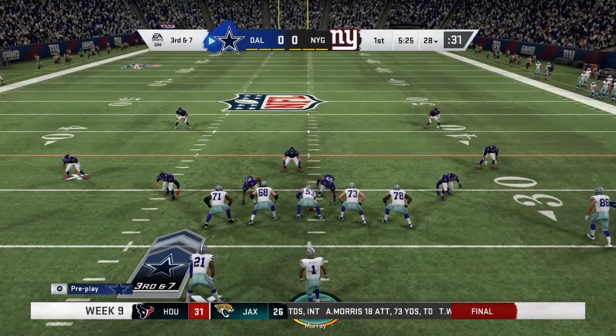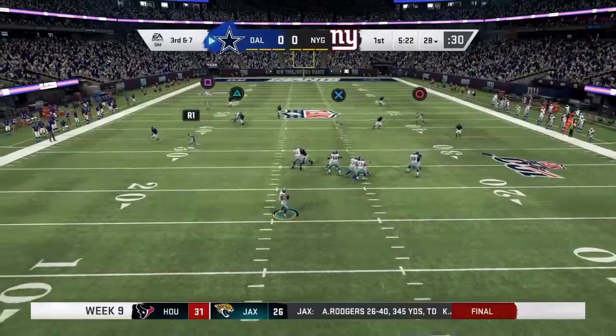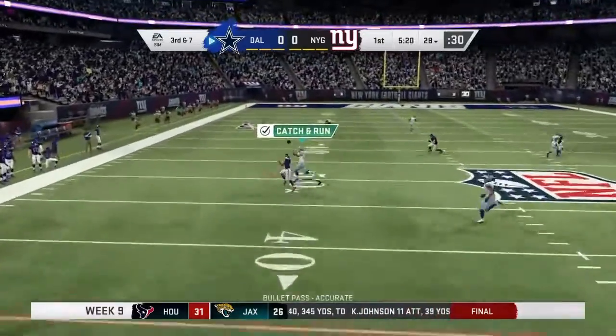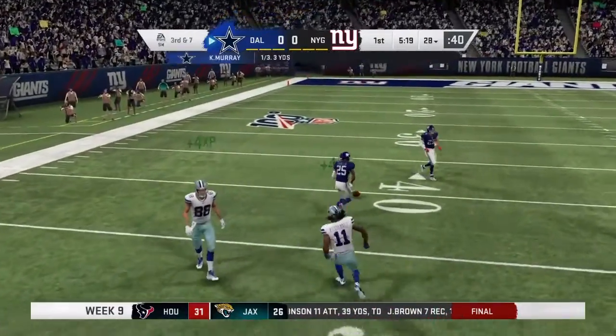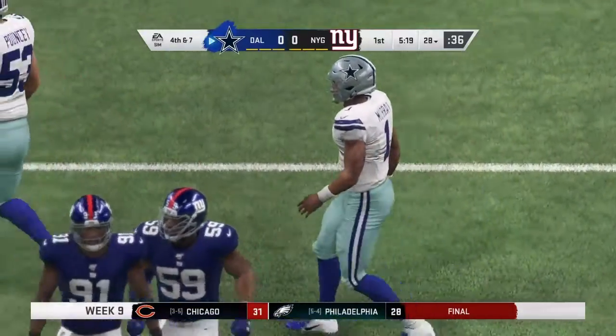A tough spot here on their opening drive. This is 3rd and 7. Here's Murray. Oh, he almost picked it. Nearly a turnover there on their opening drive. That's a throw he'd like to have back.